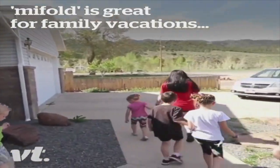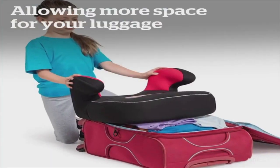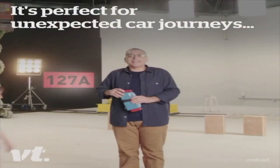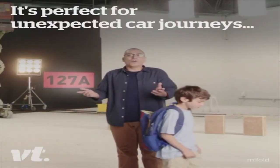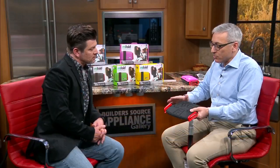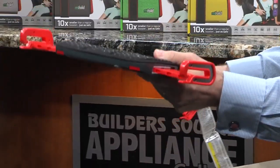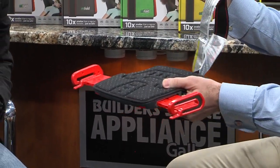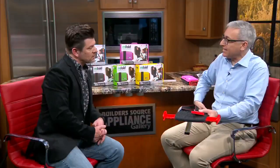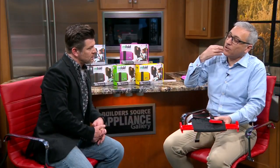So it works in exactly the opposite way of a regular booster. A regular booster lifts the child up. That puts the belts on the bones, so it's in the right place, on the strongest part of the body if there's a collision. mifold works in the other way. Instead of lifting the child up to fit the seat belt, it holds the seat belt down to fit the child. It has 3 belt guides, these red clips, and it makes sure that the lap belt is on the bones across the top of the thigh against the pelvis and on the shoulder, not on the face or the neck.